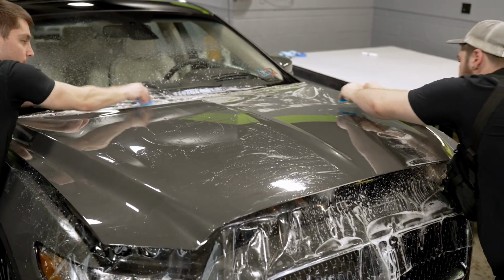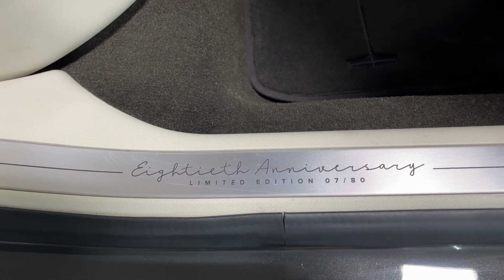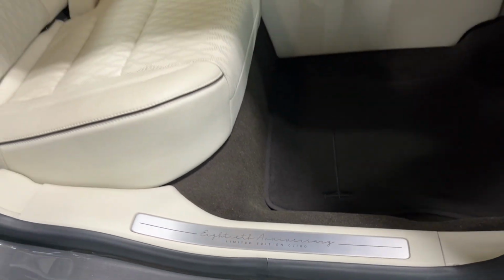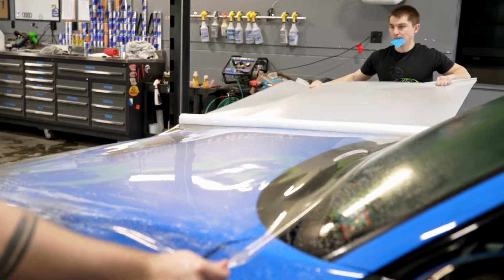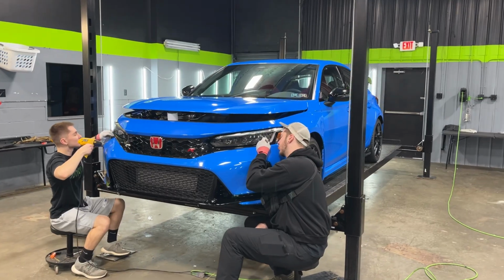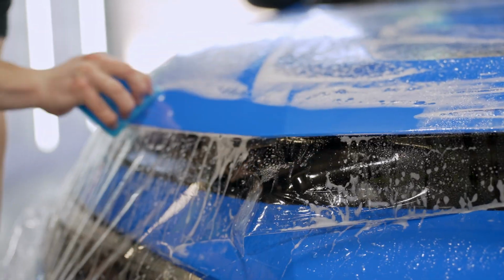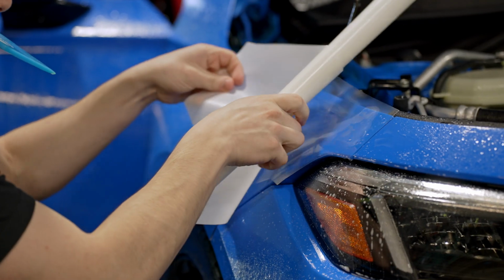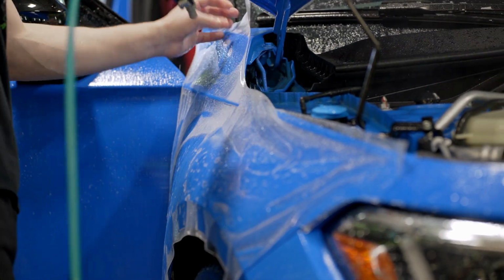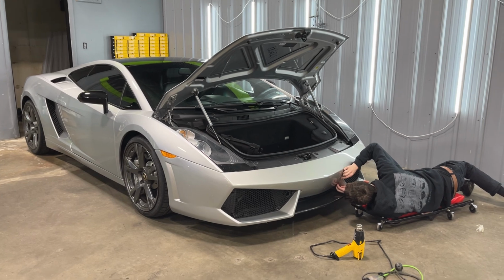This spec of the Continental is uniquely rare. This is the number 7 car of 80. Really, really cool and unique vehicle. Over here we have Steve and Austin doing a 2024 Civic Type R. This is in for our track package. They're doing some touch-up work on the front bumper, looks like right now. Once they finish doing that, it's going to head over to Mark in the ceramic coating bay to get a 4-year coating.